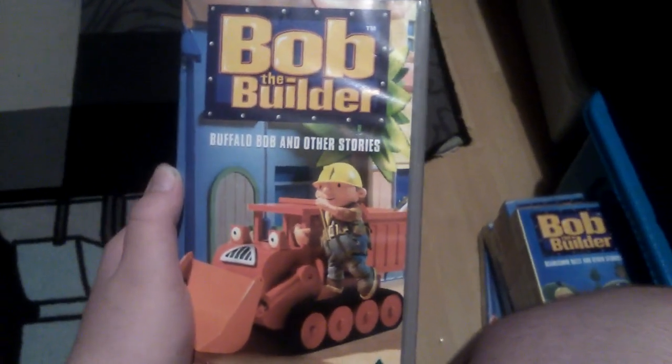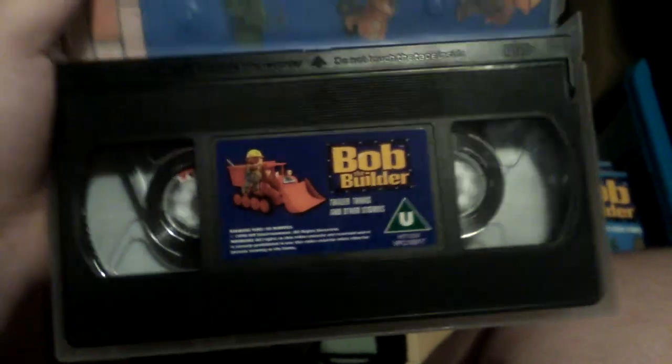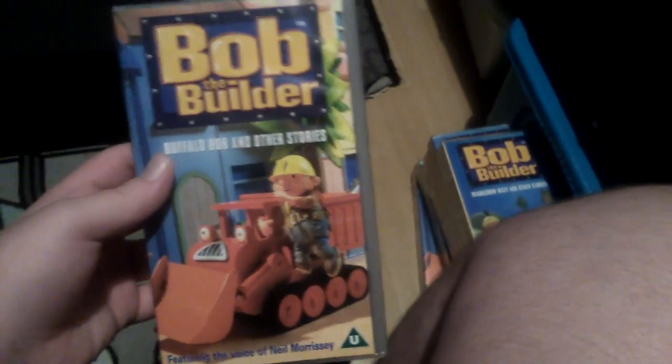Up next is another copy of Buffalo Bob. However, it came with the wrong tape. It came with Trail of Travis. I will be making an episode list about this tape. I got this before the actual Buffalo Bob tape I got. I only got this because of Trail of Travis, so yeah.